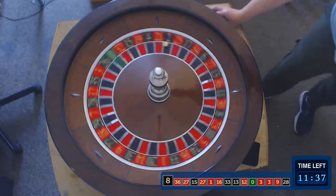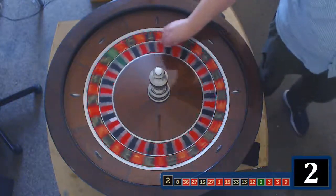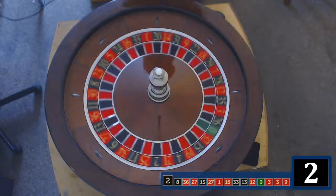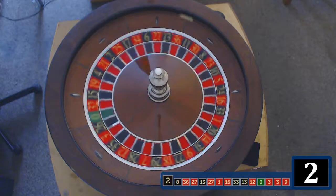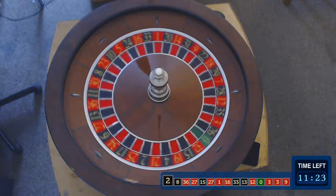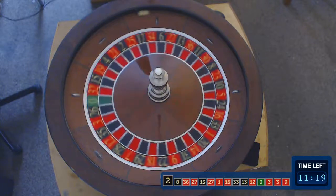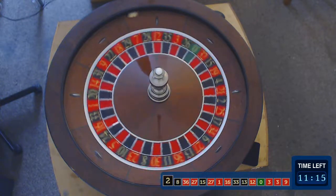Number 2, agonisingly close to 34 again. Middle column, first dozen. Black, even, and low. And in the Voisin. So we have 2 spins, including this one. We've got a 2 in 37 chance of getting 34 before the 100. If not, we're going to be chasing 34.